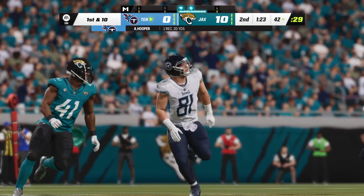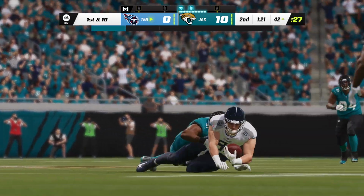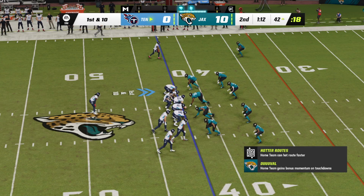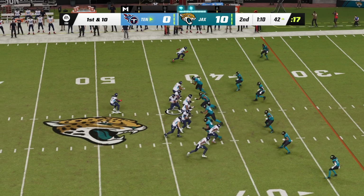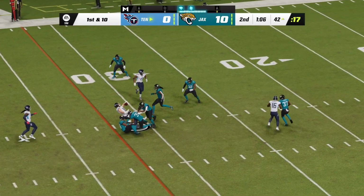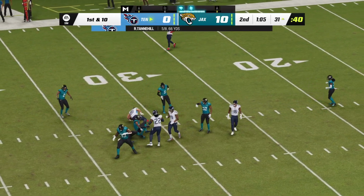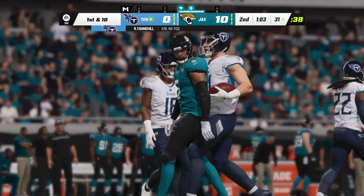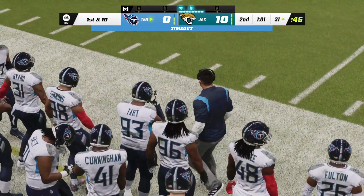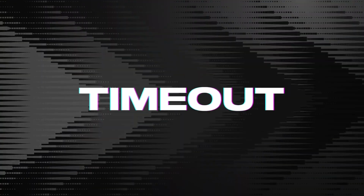But give them credit for a good read right there because they read the man coverage on the right side and sent the tight end a few steps down the field and then angled him to the left on a crossing route. And he was able to get enough separation on this play to turn it into a nice gain. And he'll be taken down here just shy of the 30. My goodness, they've come out locked in on this drive. Play calling, execution, they are fully in sync.